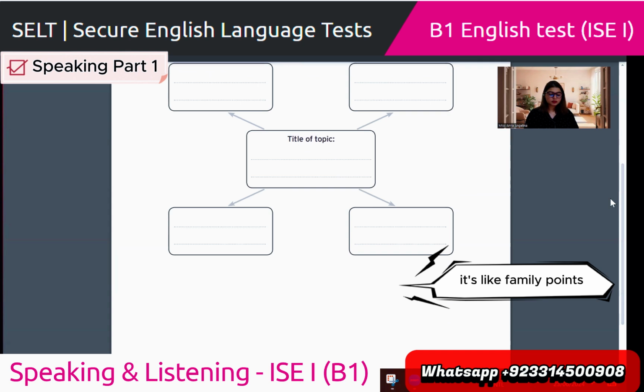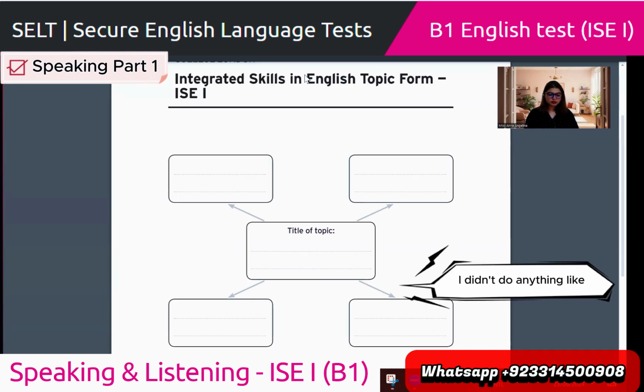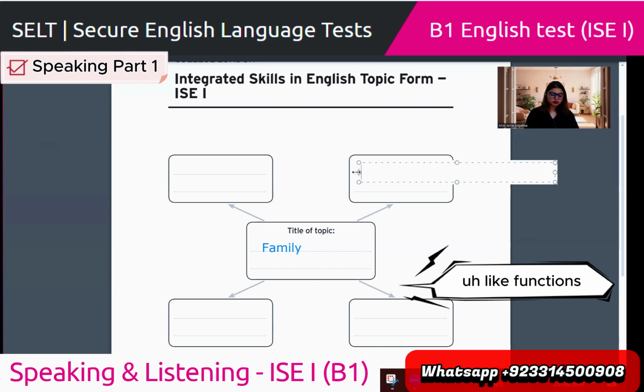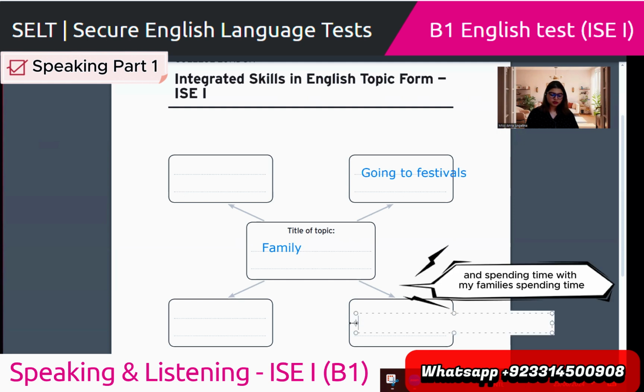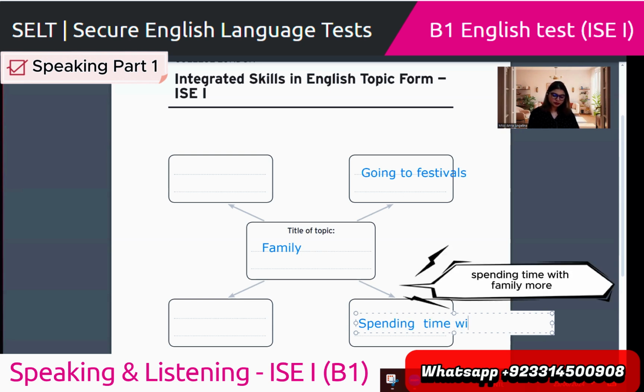It's family. Points? I didn't find any four points. Okay, let's go with the topic family. What activities do you enjoy doing with your family? Going to festivals. Okay, more. And spending time with my family. Spending time with family. More.